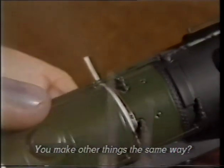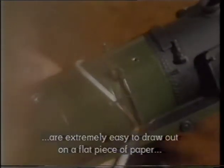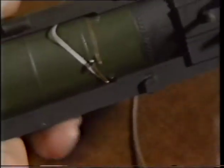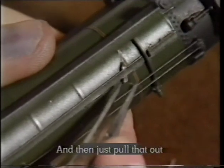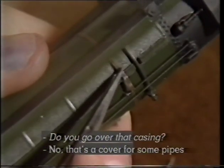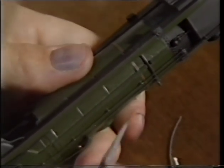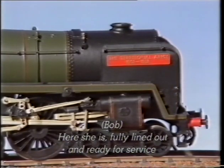So you make your own transfer and slide it on. You can, of course, use the same technique to make other things. That's right, yes. Awkward shapes for splashes behind pipework and things like that are extremely easy to draw out on a flat piece of paper using various templates or draftsman's curves. And then just pull that out. Do you go with that casing? No, that's a cover for some pipes. All I shall do now is just cut that off, and just lay it gently into place. Here she is, fully lined out and ready for service.